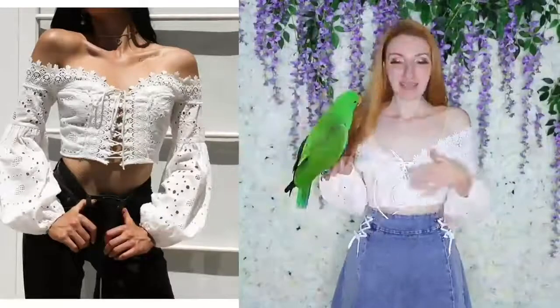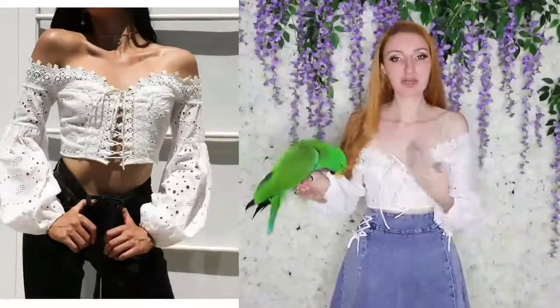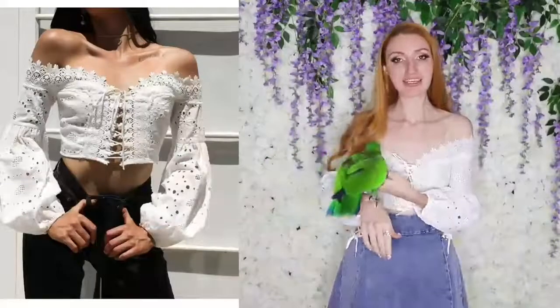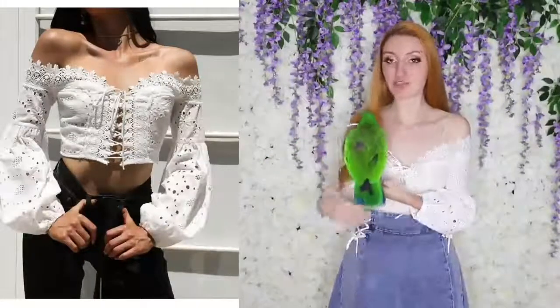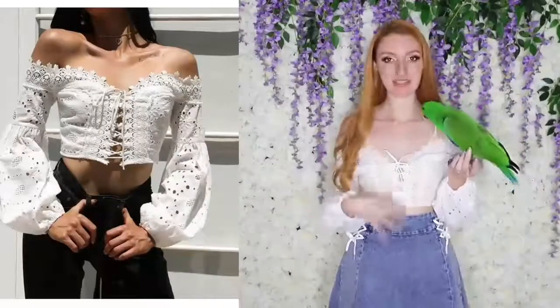Now that it's done up, it's a little bit messy at the front because they don't give you any established loopholes to be able to put the string through. We just kind of guessed at it. My husband helped me to lace it up and it took a very, very long time. And you just kind of have to guess where it's supposed to go.